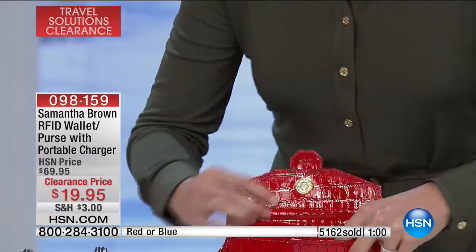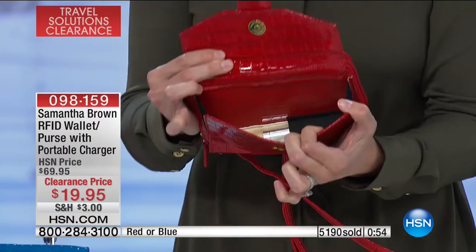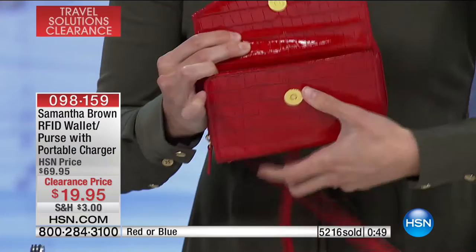So here, this is a very big pocket. I do have the charger in here because there is a placement for it. However, this is a big enough pocket for other things as well. So if you want to put lipstick in here, concealer in here, anything that you can possibly think of, some gum.